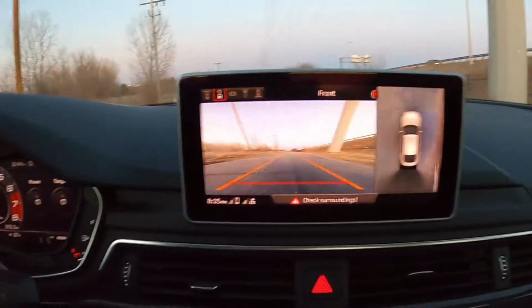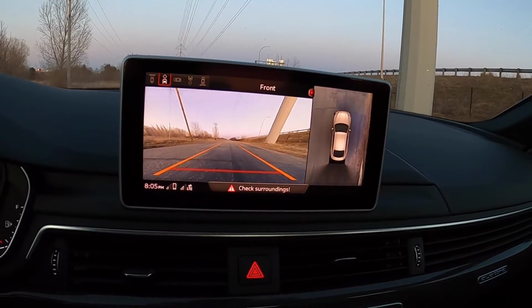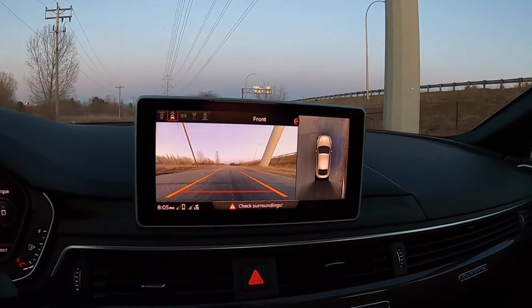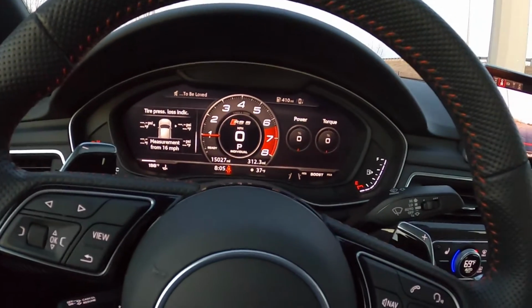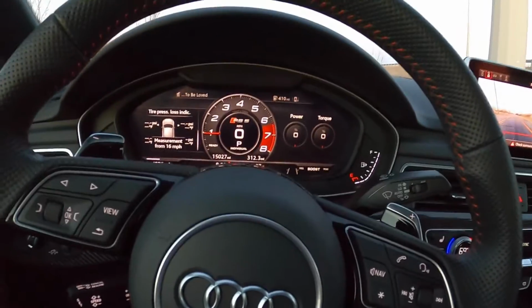We have an 8.3-inch screen right here. So it's a little bit bigger than what I had in the RS3. The RS3 I think was 6 something and was very small. Didn't have a lot of space on it at all. So very nice screen. And then we have the 12-inch digital cockpit, which of course not only do you have to get it because it comes standard with it, but you have to get it because it's awesome.